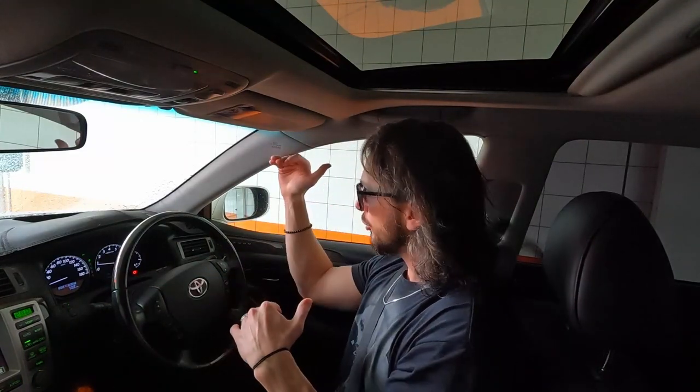And that's kind of the only thing on the interior, apart from the cracked wooden piece on the dash, that I don't love. Everything else is sick. Heated seats, sunroof, I love the gray and the black kind of mix interior. I love all that stuff. It's great. It's a really comfortable interior for a daily.